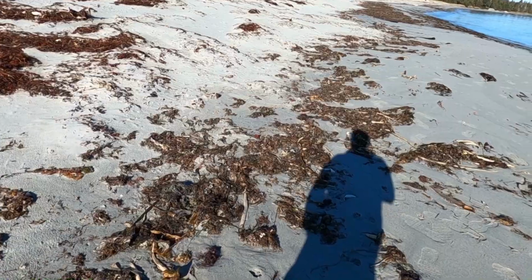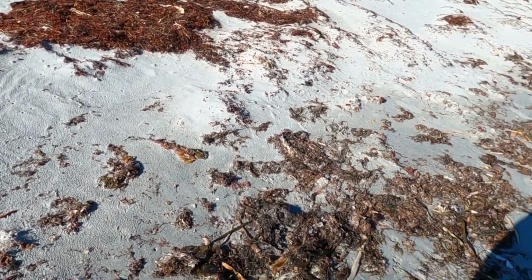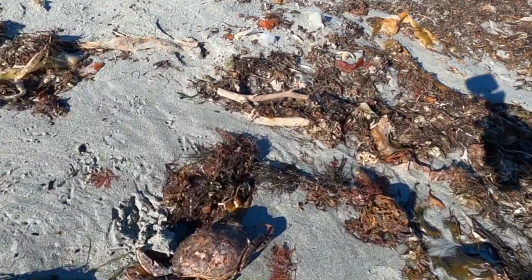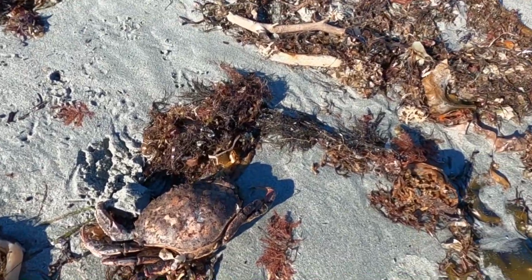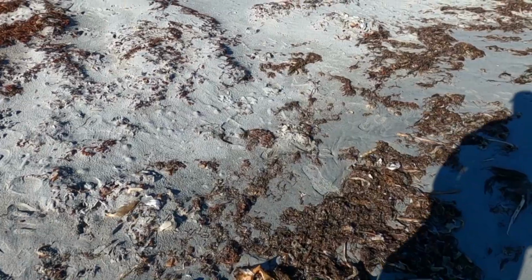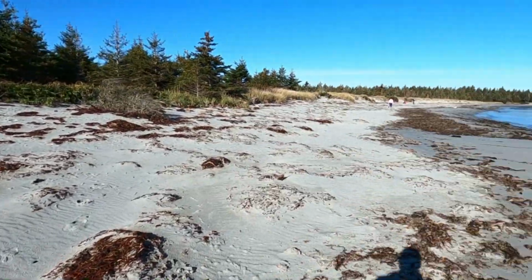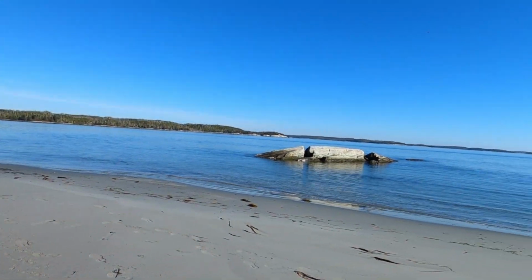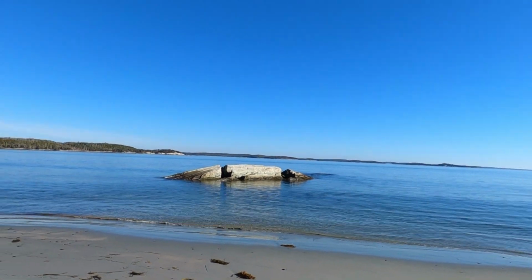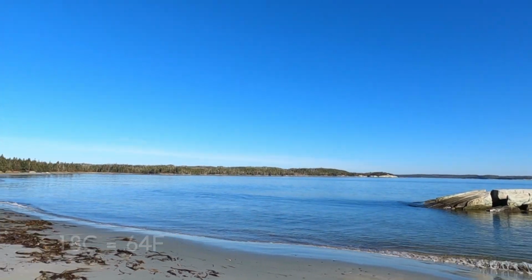And there's a crab here. Where did that crab go? Ah, here he is. All the bugs are on it, but yeah, there's a crab. And yeah, lots of different seaweed. There's trails all through here. It's quite a nice place, actually. Definitely worth a trip out. And it's still relatively mild. I think it's going to be about 18 degrees Celsius today, which isn't too bad for halfway through October.